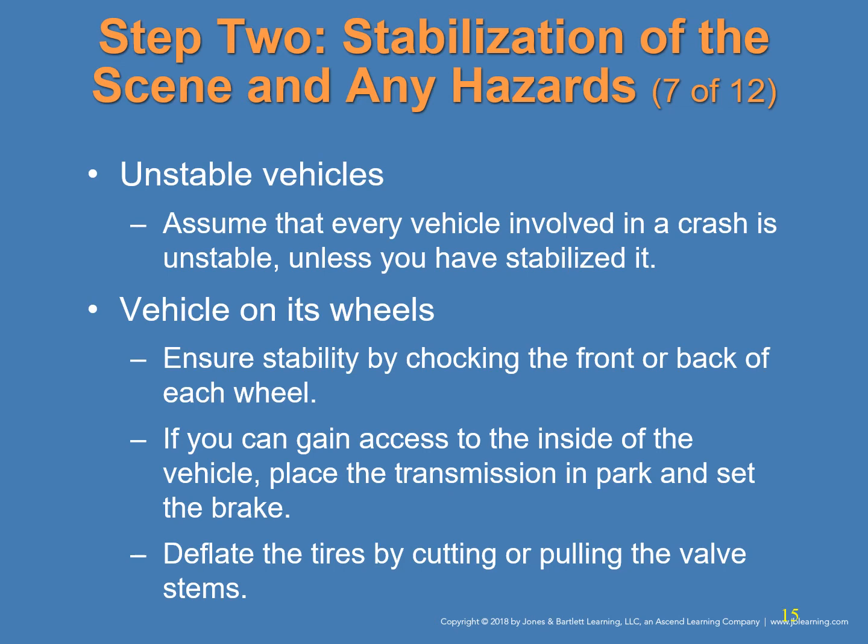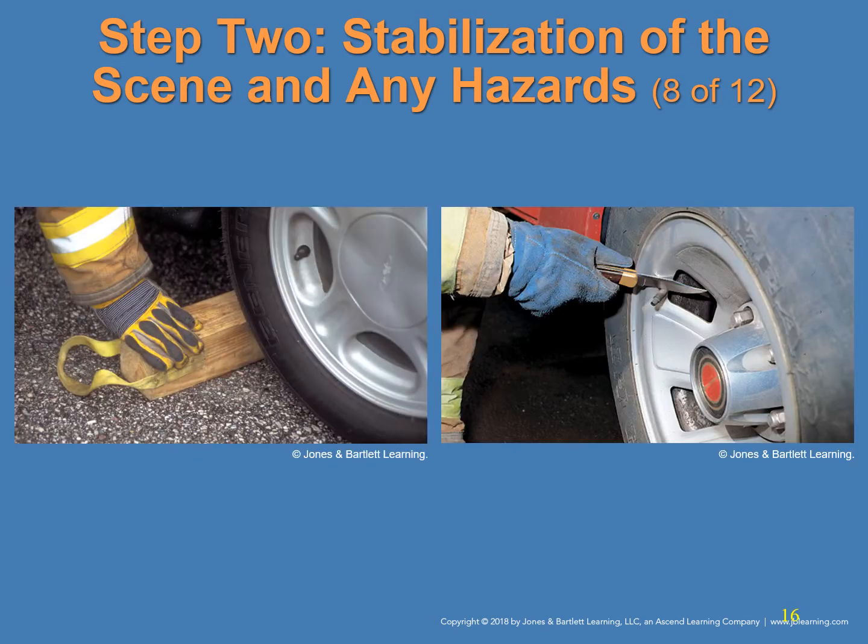You can deflate the tires by safely cutting or pulling the valve stems. The figure on the left shows chalking the wheels, and the figure on the right shows how to deflate the tires to help stabilize the vehicle.